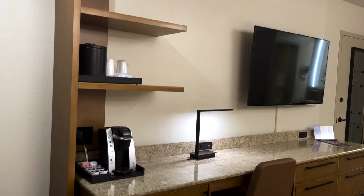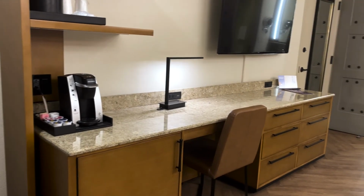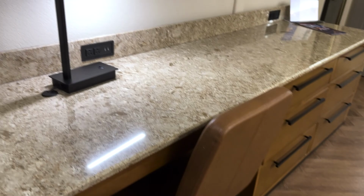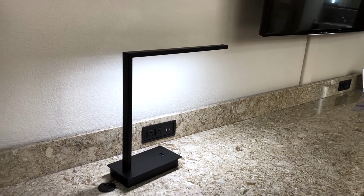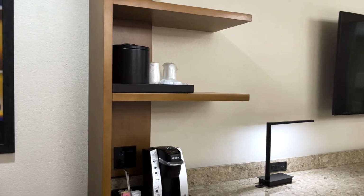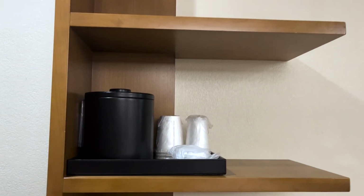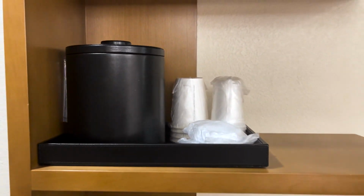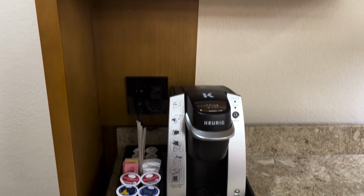Next, we have the dresser area. It's kind of similar to what we saw, but a little bit different. There are some similarities. For example, this chair looks exactly the same. This lamp was there, and it was very long, just like this, with some floating shelves. But let's look at this one. So here we have 2 shelves, and on our second shelf, we have our ice bucket and some hot cups and regular cups. And right below that is our Keurig machine.